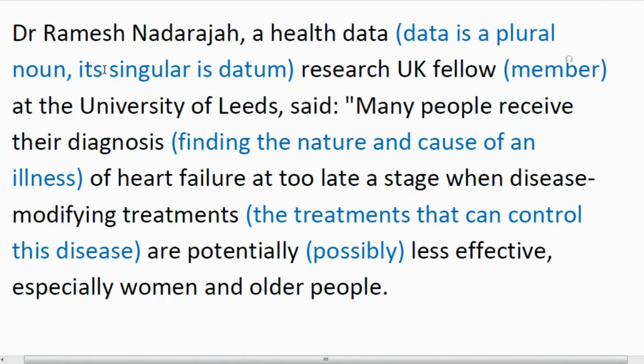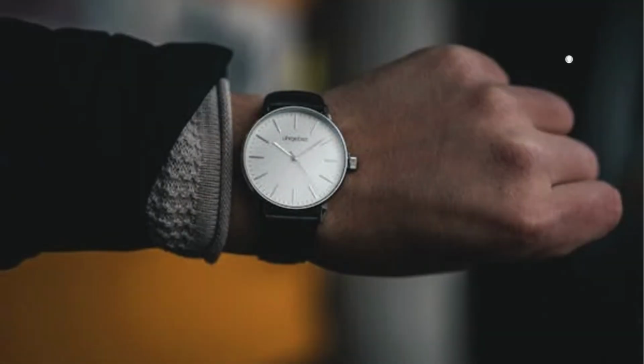Dr. Ramesh Nadaraja, a Health Data Research UK fellow, means member, at the University of Leeds said many people receive their diagnosis of heart failure at too late a stage when disease modifying treatments are potentially less effective, especially women and older people. So, Dr. Ramesh says that most of the people are diagnosed with heart disorders at a very late stage in their life.